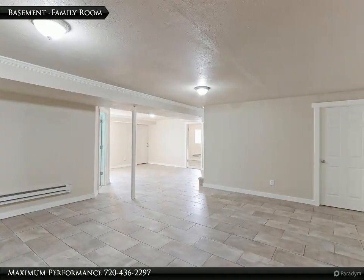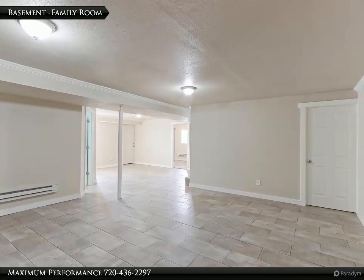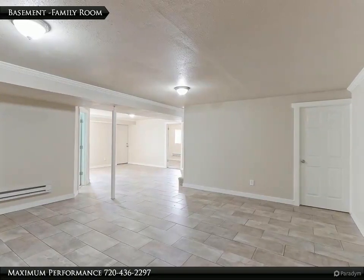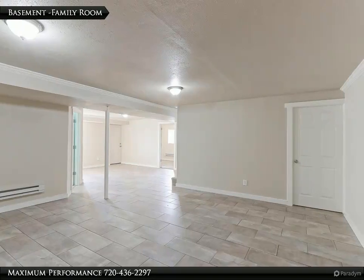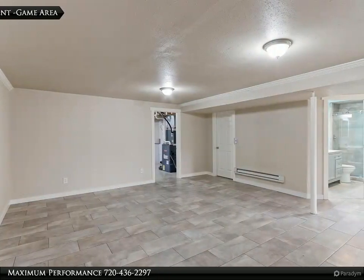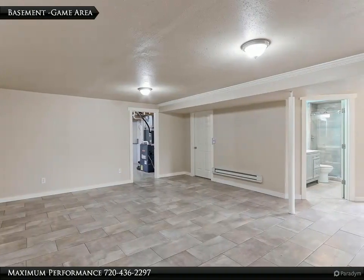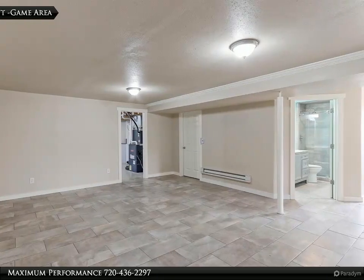This 25 by 20 basement family room with designer tile floors is a perfect area for your home theater area. This is a great room for your large sectional couch and entertainment center. Check out the designer tile floors, craftsman trim, and molding in this great hangout room for your family.